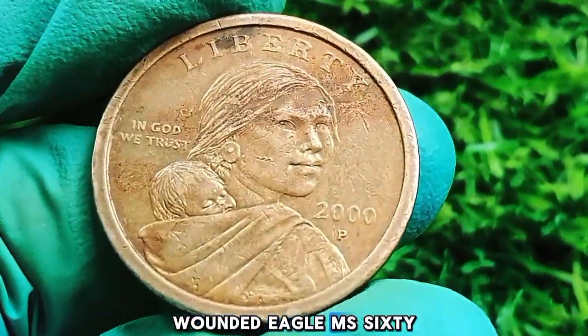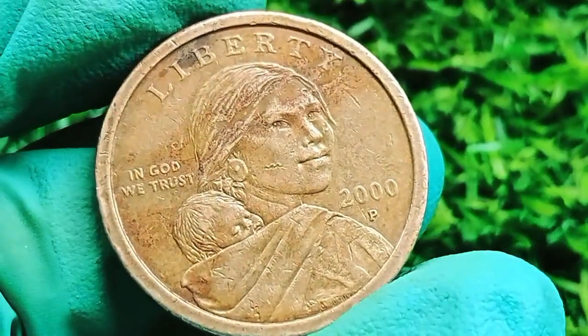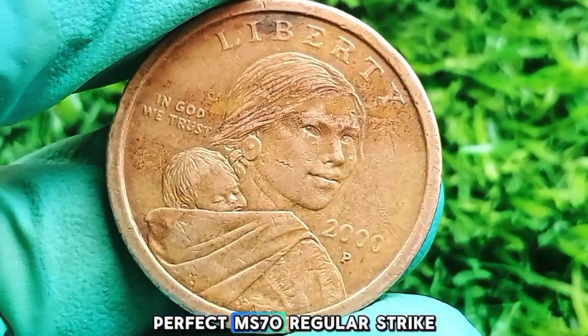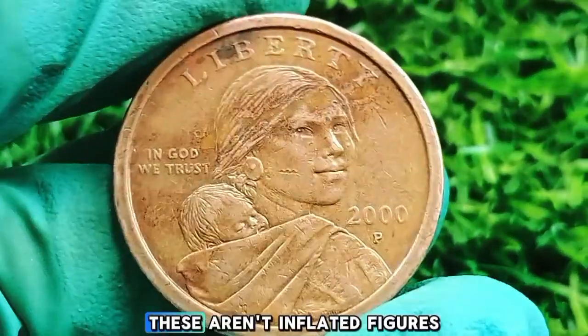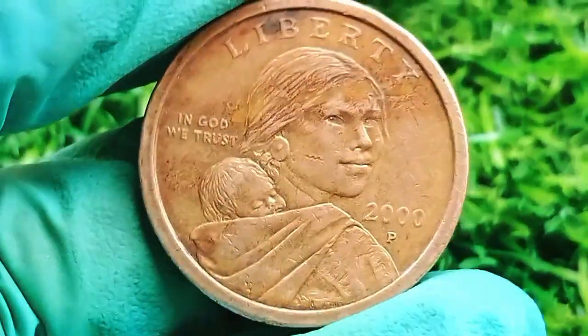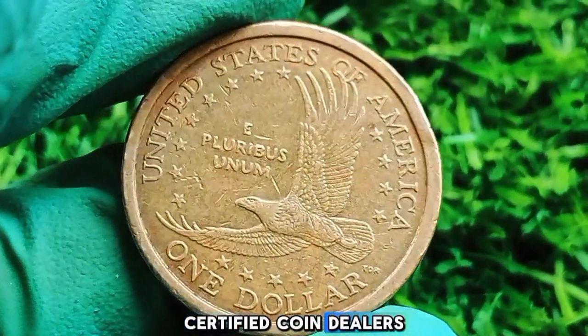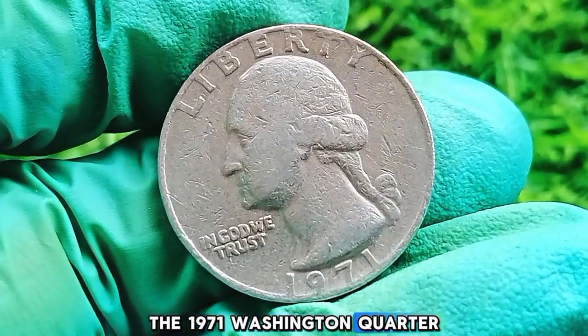Wounded Eagle, MS67, $2,250. Off-Center Strike, $500. Perfect MS70 Regular Strike, $500 plus. These aren't inflated figures. They're documented sales at major auctions and certified coin dealers. Part 1, History of the 1971 Washington Quarter.